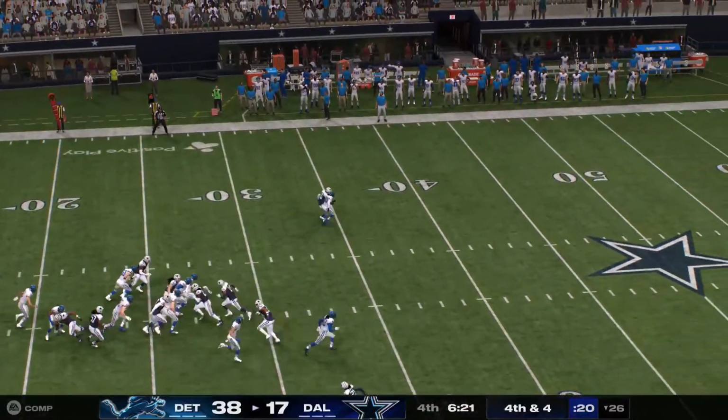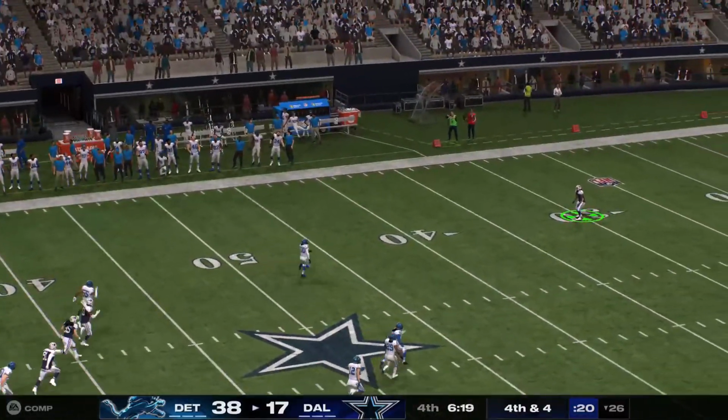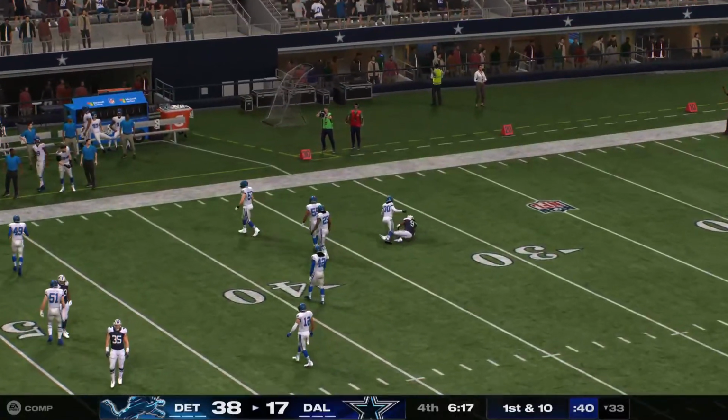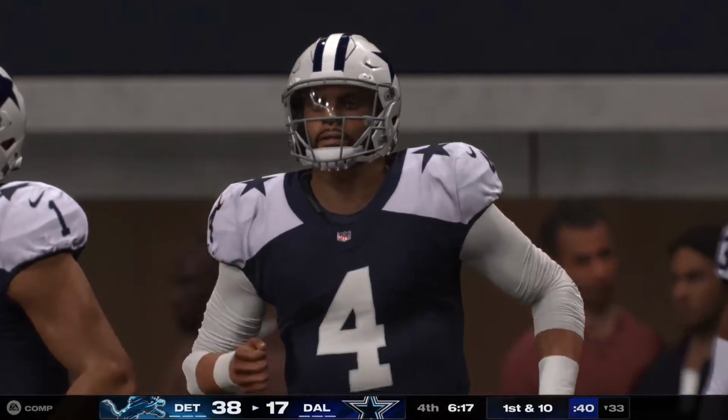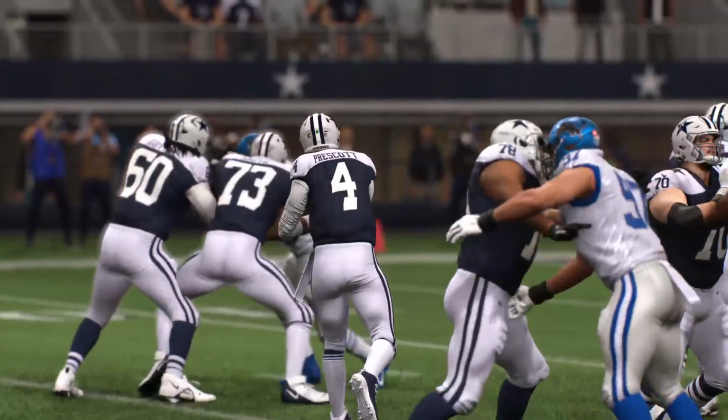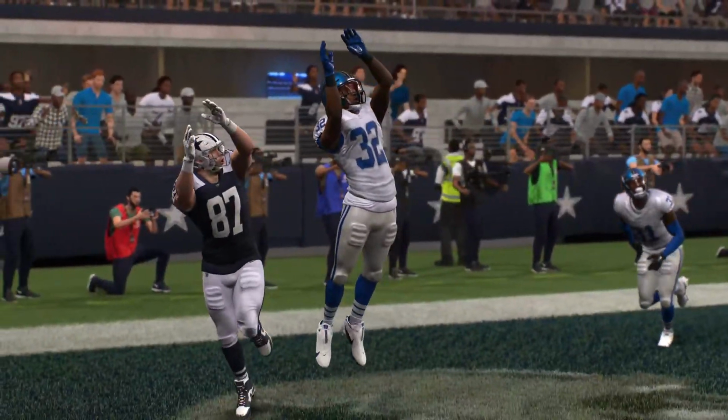And here now the punter Fox as he sends this one away. A 40-yard punt, 1 yard on the return, and the Cowboys will take over the football with a 1st and 10. Here's the Dallas offense now heading back out onto the field.